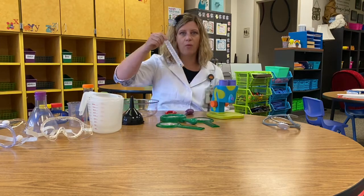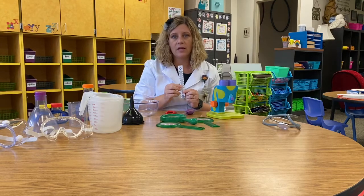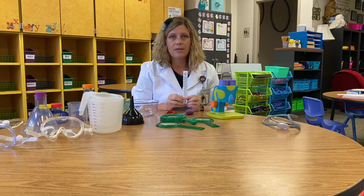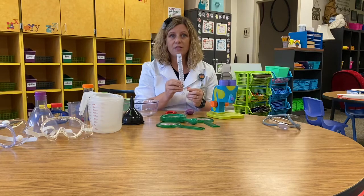We also have a thermometer over here. Sometimes you need to know the temperature of things. It could be chemicals, it could be the room. When you're doing an experiment, sometimes the variable you're trying to check is the temperature. So this is a very important tool.